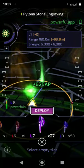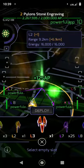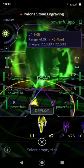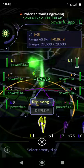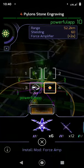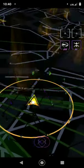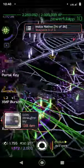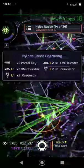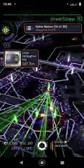Acquired. Accidentally hacked XM a white puddle. I just sound a bit helpful. Portal online. Good work. Resonator deployed. Resonator deployed. Shield deployed. XM reserves 38%. Portal key. XM reserves 30%. XMP. Resonator. Force amp deployed. XM reserves.